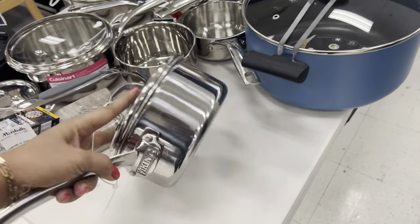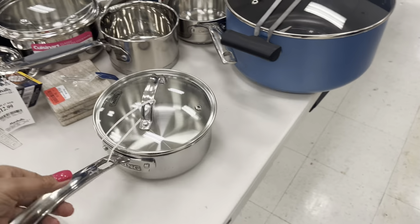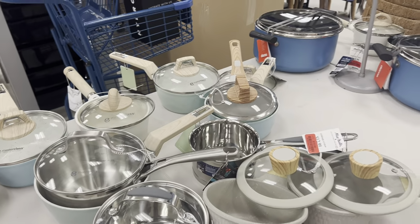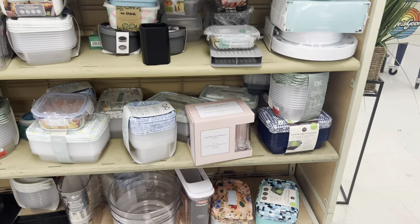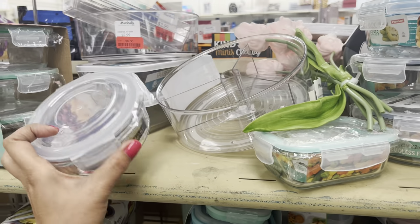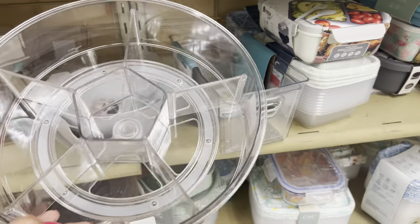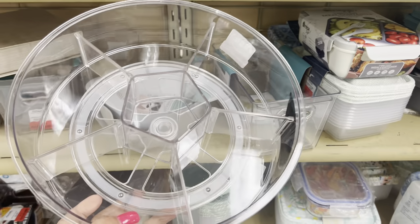This one. $20. Nice one. Cute. Guys. Kitchenware. For clearance. There's a lot of clearance here. Wow. I want some. Look at this.